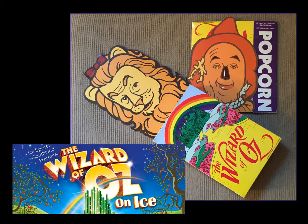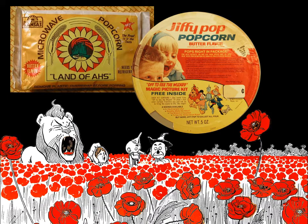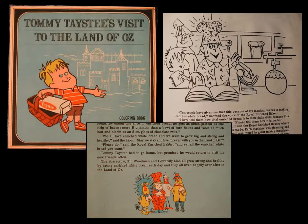I added popcorn to this section because technically it's a grain. These are two of the character box designs that held popcorn from the concession stand at the Wizard of Oz on Ice back in 1995. Going further back, the state of Kansas used the Land of Oz as its tourism slogan in the 1980s. I happened to hang on to a package of microwavable popcorn sold with the logo. The Jiffy Pop packaging is older still. It promoted the television show Off to See the Wizard that aired on ABC in 1967 and '68.